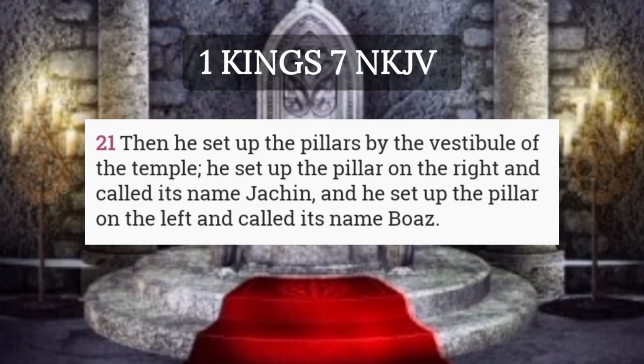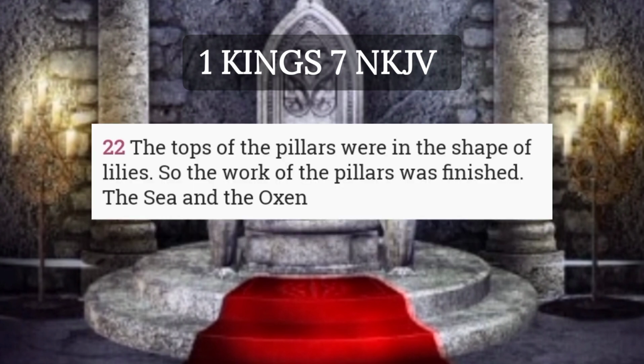Then he set up the pillars by the vestibule of the temple. He set up the pillar on the right and called its name Yakin, and he set up the pillar on the left and called its name Boaz. The tops of the pillars were in the shape of lilies, so the work of the pillars was finished.